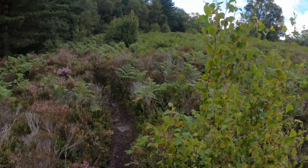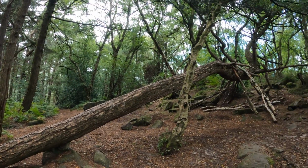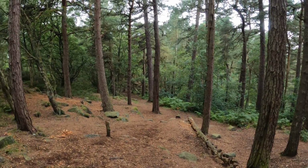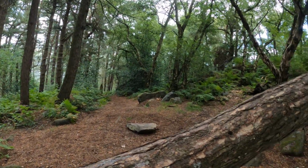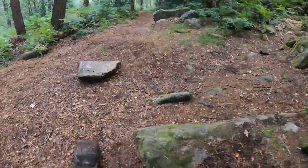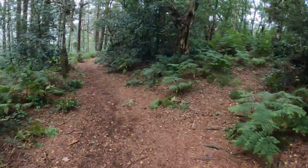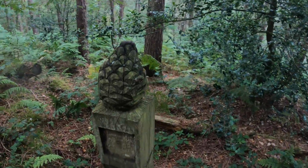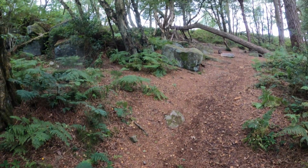Here, phew. So now where am I supposed to go? That's going back the way I've just come. Don't know where that goes. No signs anywhere. I don't mind because it's really cool here anyway, but I think there'd be some bloody signs. No idea now. And it's raining.